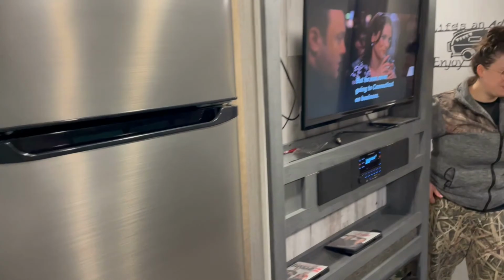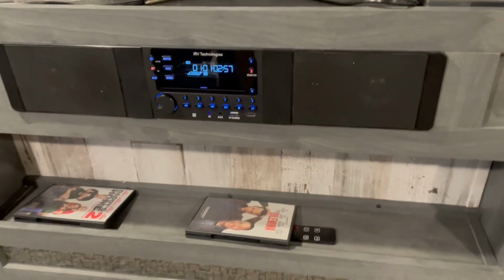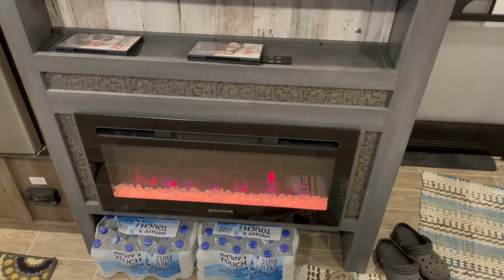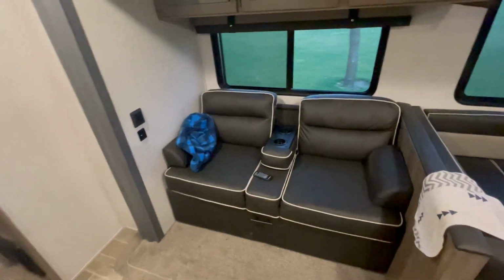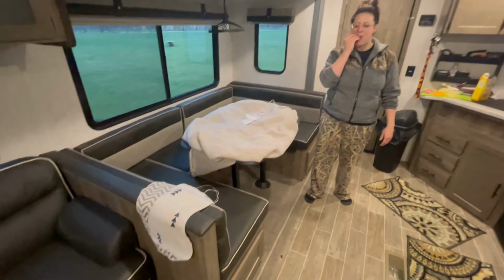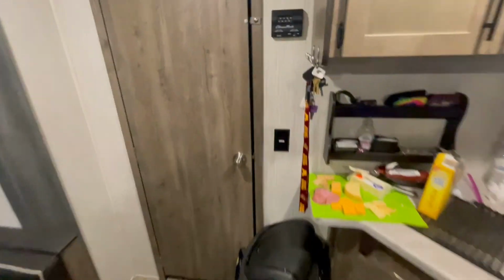A little tour of the camper. Here's Caitlin, the chef tonight. TV. Stereo. I can zoom this out a little bit. Fireplace. Front door. Kid on the floor. Got couch. Dining room table. It's a double slide out. 2021 Puma. Was it 38 feet? 37 feet. Bed.